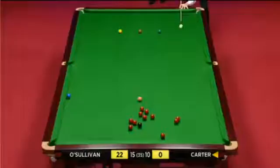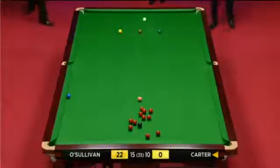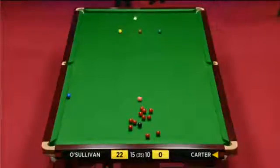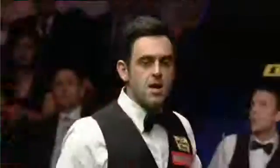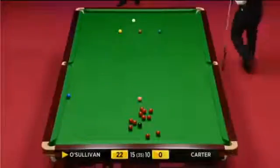It's about the first time in the tournament that his safety success has dropped below 90%. Such was his consistency in that department. Got to be a little bit careful here, Ronnie. He can hit the 2 reds to the left of the black, but he's got to be worried about kissing the blue on the way back. He'd like to play down the right-hand side of the pack if he could.